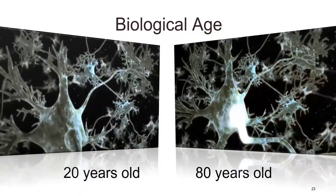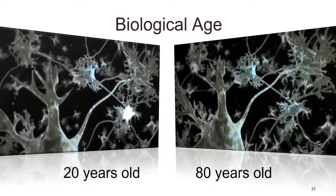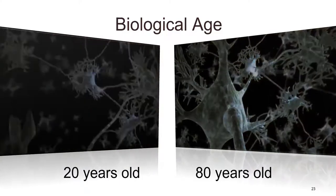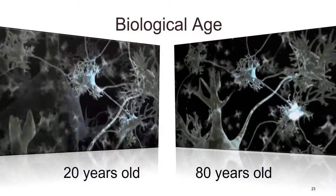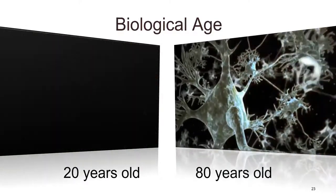There's a little clock in almost every cell in your body. And the clocks for your cells in your heart gradually slow down. The clocks for the cells in your brain and nervous system gradually slow down. And that's just how we're designed.